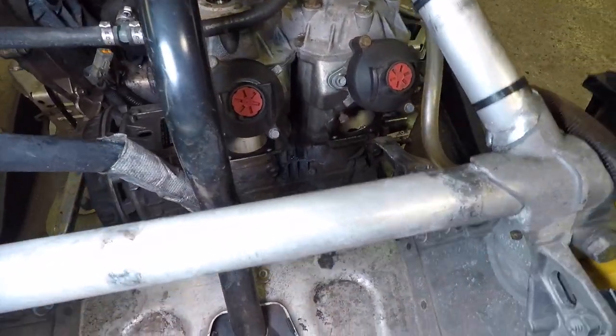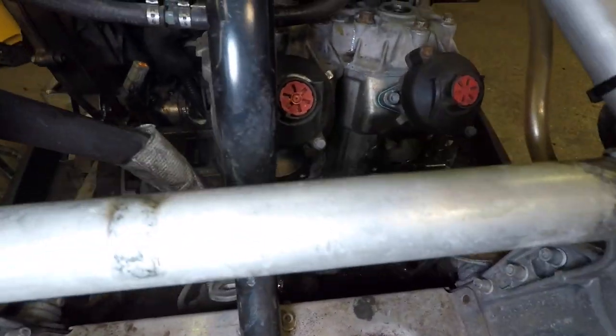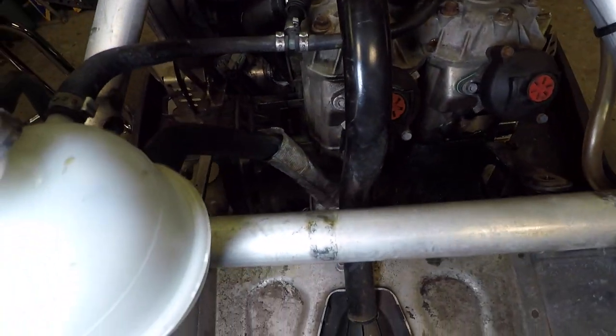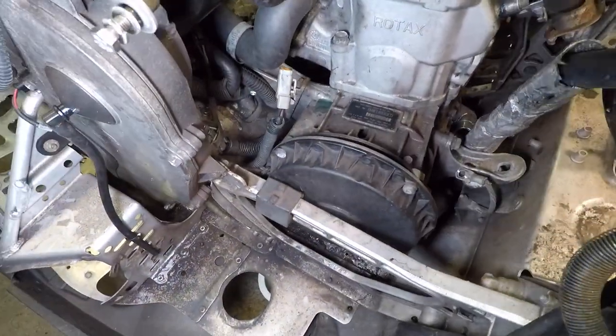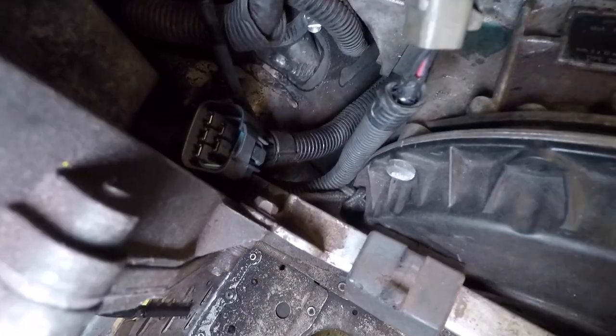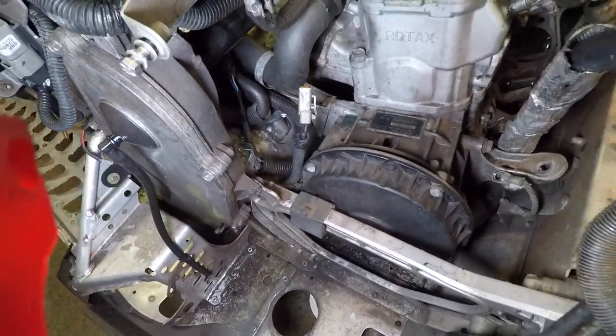I did take the Y-pipe off for the exhaust, because that'll definitely be a bit cumbersome. All this gotta come off anyway, so it's no big deal. I had to take the recoil off. You can see the little knot I got tied there. I took the handle off and just tied a knot and left it sitting in.